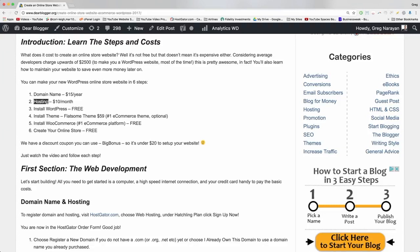Once you have your domain name, you're gonna get some hosting. The hosting is just some space on the internet to host all of your content, all of your blog posts and videos and images and logo, icons, and the products we're gonna put up need to be hosted somewhere. So we're gonna get that. If you don't have hosting, people visit your domain name and they just see blank white space. So it doesn't work. The hosting costs $10 a month.